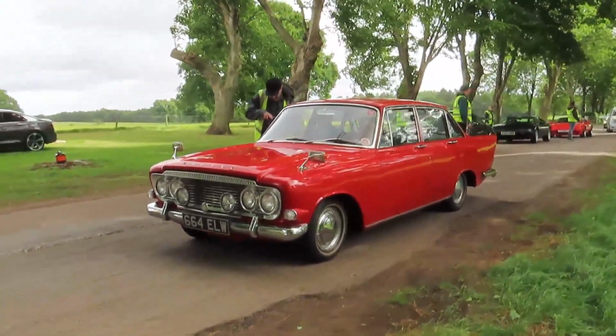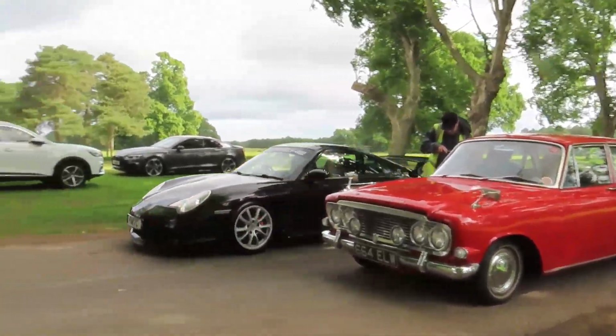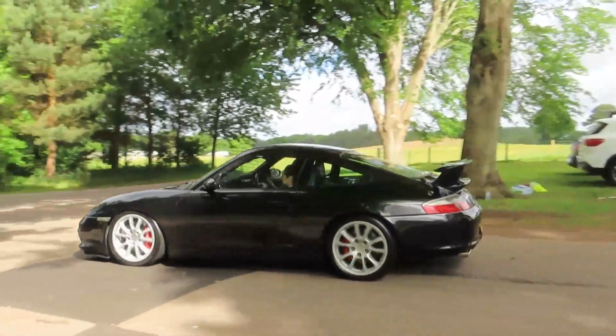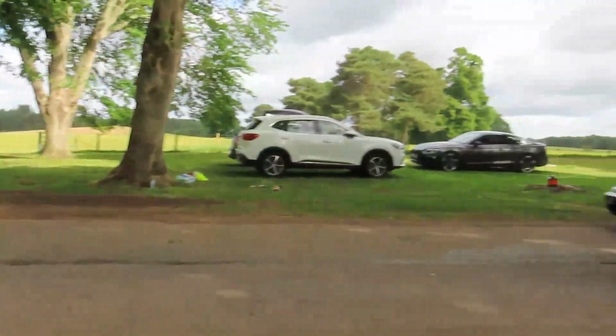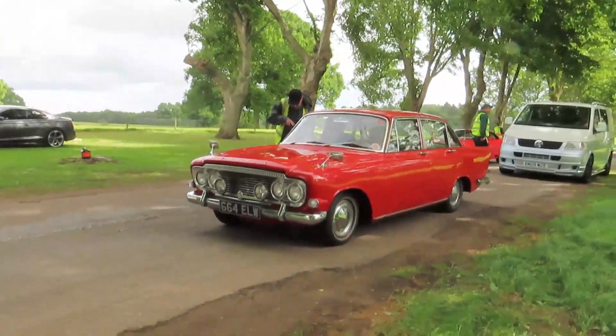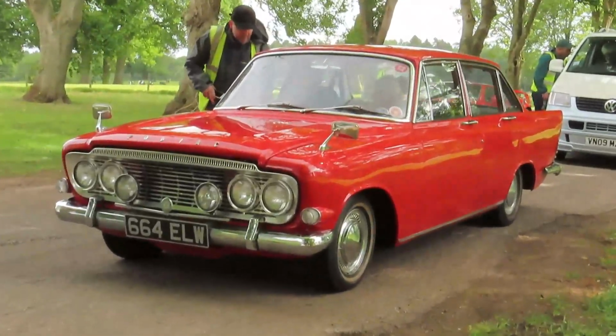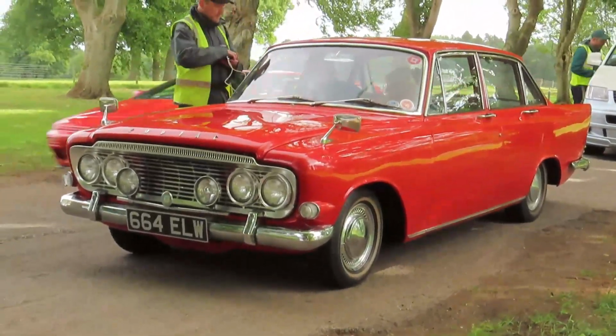I think this is so much more interesting than just walking along all of these cars parked up, seeing them driving, hearing the sounds of the engines along this lovely approach into Capesthorne Hall itself. I think it's just so much more interesting and unique to see these cars driving, because that's what they're meant to be for, that's what they're made for.